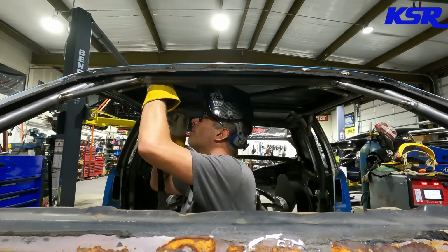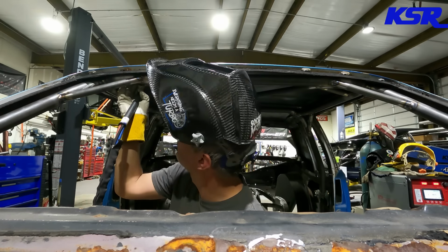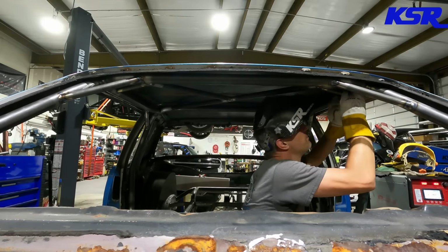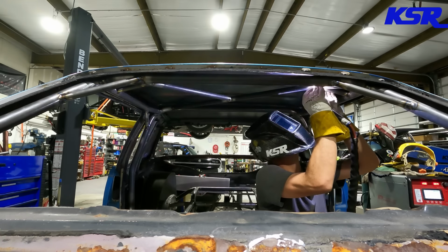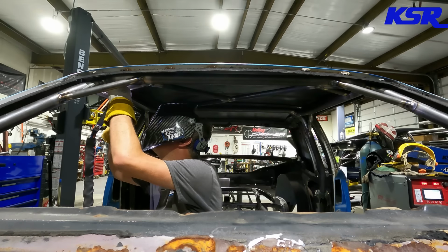bars. So this is another pretty big step, as far as the cage procedure and the cage progress coming along, just because a lot of these bars eat up quite a bit of time with fitting and notching and welding and moving around a little bit and getting the right position to weld.